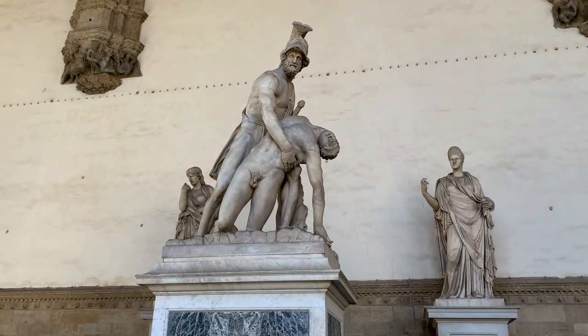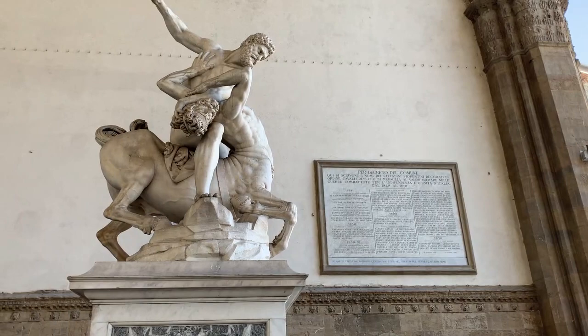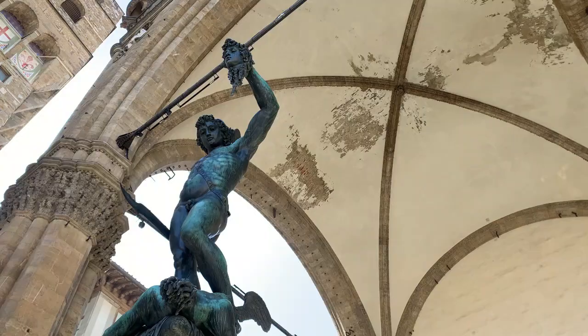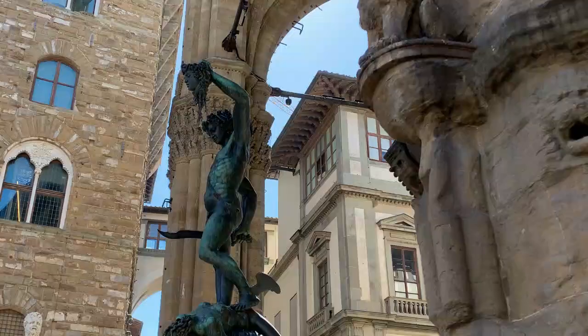On the Piazza you can also find the Loggia dei Lanzi, which is named after the Lancers, Cosimo Medici I's bodyguards who stayed in the Loggia. Nowadays the Loggia is a public sculpture gallery containing statues depicting ancient Greek myths. One of the well-known statues is Cellini's Perseus, where Perseus is holding up a Medusa's severed head. This acted as a warning to the enemies of Cosimo I, apparently.